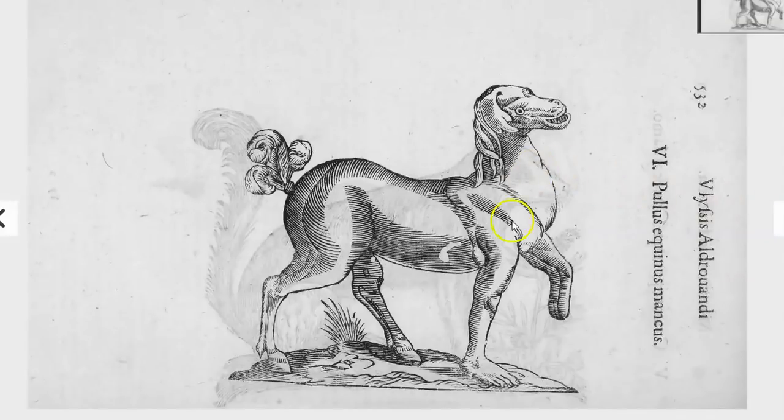Okay, here we have horse legs. I don't know what's going on with the tail there. He looks kind of happy though. I don't know how he's going to walk though, and he's got a human foot here.